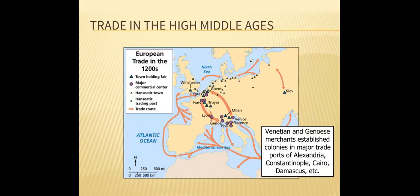So European trade in the 1200s, you can really see it's focused quite a bit around Italy. You can also see there is some in France, major reason being great stops in between the rest of Europe. So Italy is the stop for Asia, Mediterranean Sea, and then France is a stop before you hit the UK region. Makes sense.